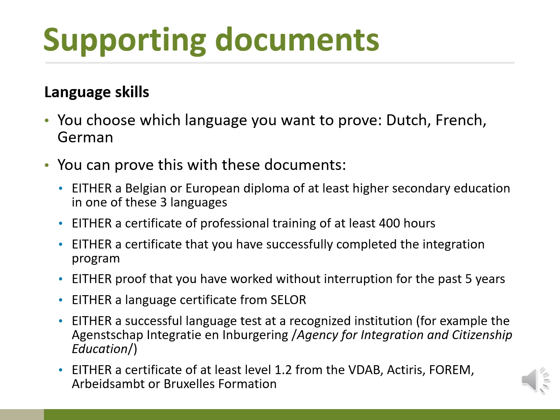Also, if you have followed or completed your integration program, that means that you finished the required level of language, or if you followed 2 levels of language with the VDAB, Actiris, or Forem. Those are all ways to prove your language skill once you want to apply for nationality.